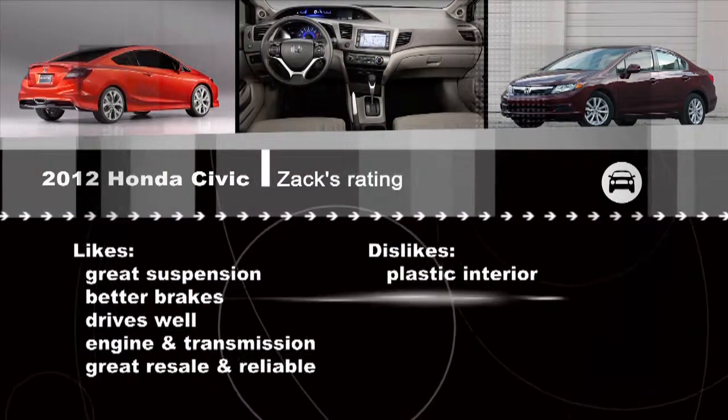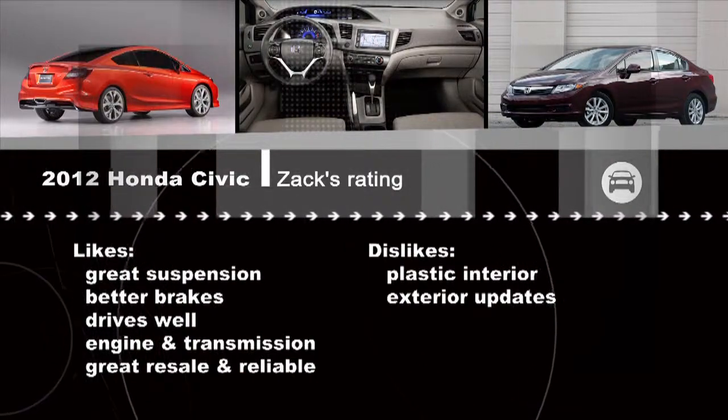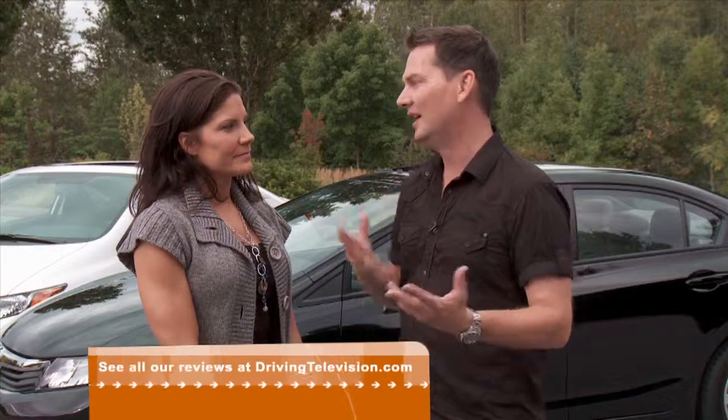And also the updates on the outside, Lacey. You know what? From 10 paces, it looks like exactly the same car. They could have done a little bit more. Is this the best they could have come up with in the design studio? I don't think so. But still, you know what? Civic, worth a shot.